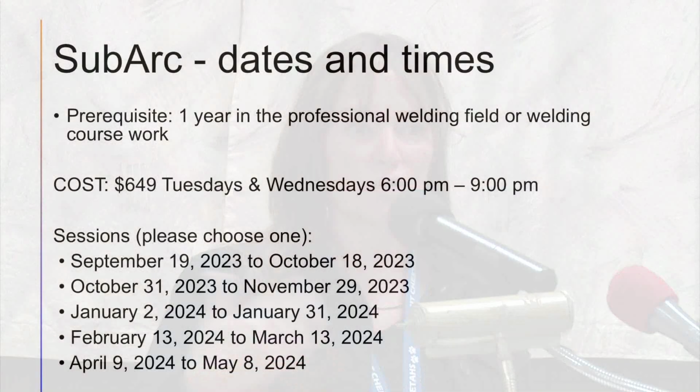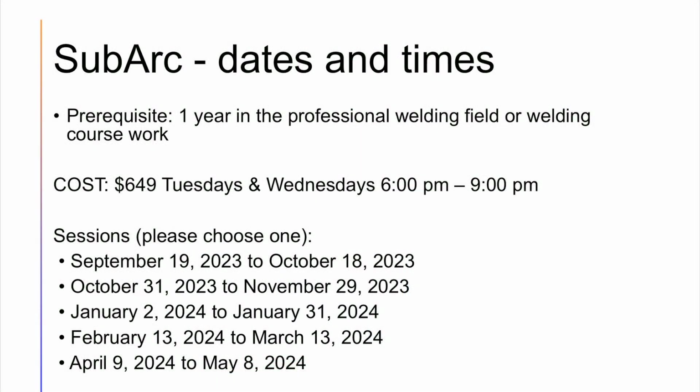The SubArc welding course is a little smaller than our traditional welding course student-wise because there's only one SubArc welding machine, and it's really hard to train 20 people at a time on one machine. But the SubArc courses are shorter in length. They're only about 4 weeks. So we can train a group of 5 to 7, and then 4 weeks later train another group of 5 to 7. And again, there's our sessions for the SubArc trainings.